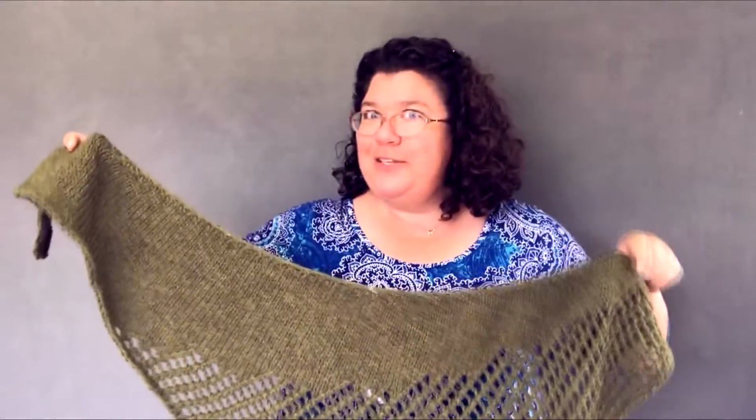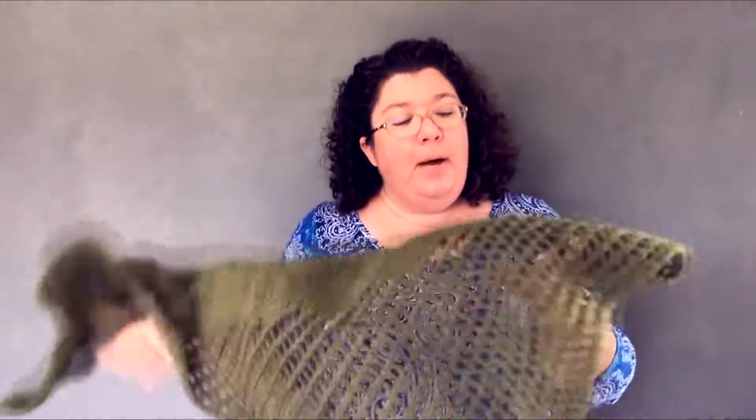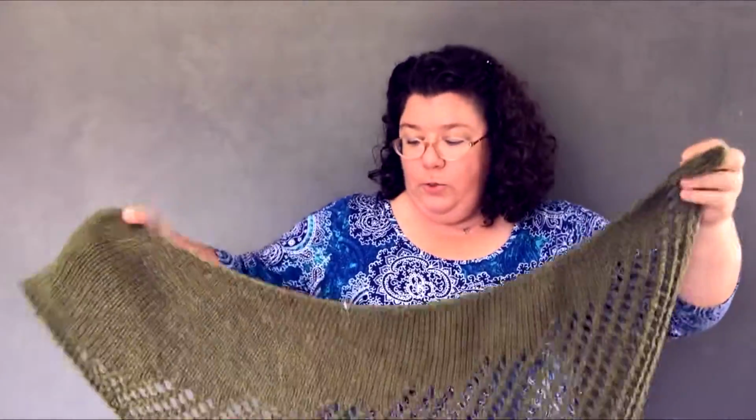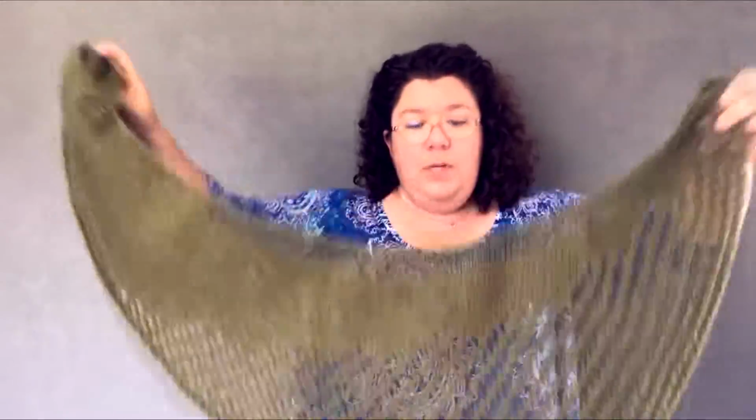Like everything else in this book, this is in a bulky weight yarn. But honestly, if you wanted to do it in a different weight yarn, the pattern really would be the same. You just have to adjust your needle size and get a drape that you like. So that is Shoot the Moon.